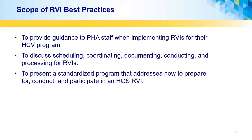To provide the best practices, the scope is to provide guidance to PHAs when implementing RVIs for their Housing Choice Voucher program, to discuss scheduling, coordinating, documenting, conducting, and processing for the RVIs, and to present a standardized program that addresses how to prepare for, conduct, and participate in a Housing Choice Voucher Housing Quality Standards RVI inspection.